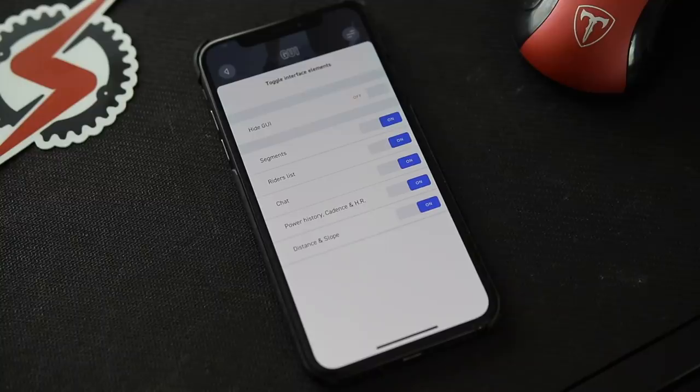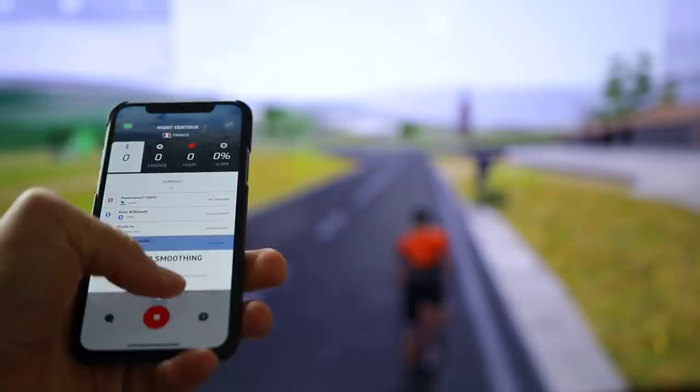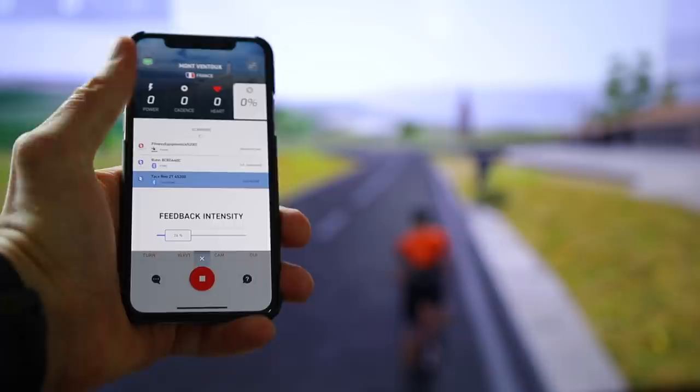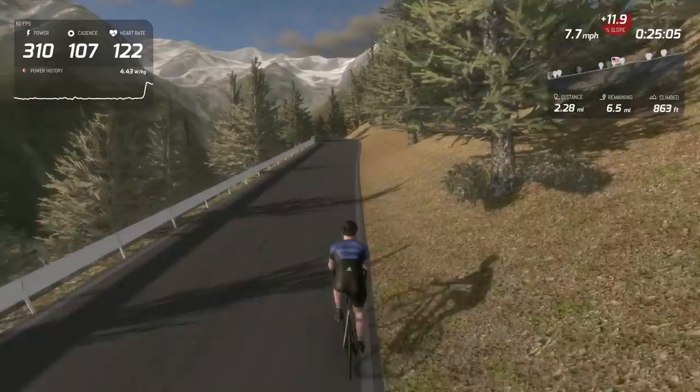If you tap on power, you will see a power smoothing option slider that you can adjust to smooth out the power up to 3 seconds. Under the slope, you will find the trainer difficulty setting, which we all know and love and can be adjusted here. So if you move the slider to 50%, it will simulate 50% of whatever slope you see on the screen. So if it's a 10% slope, you will feel like you are going up a 5% slope.